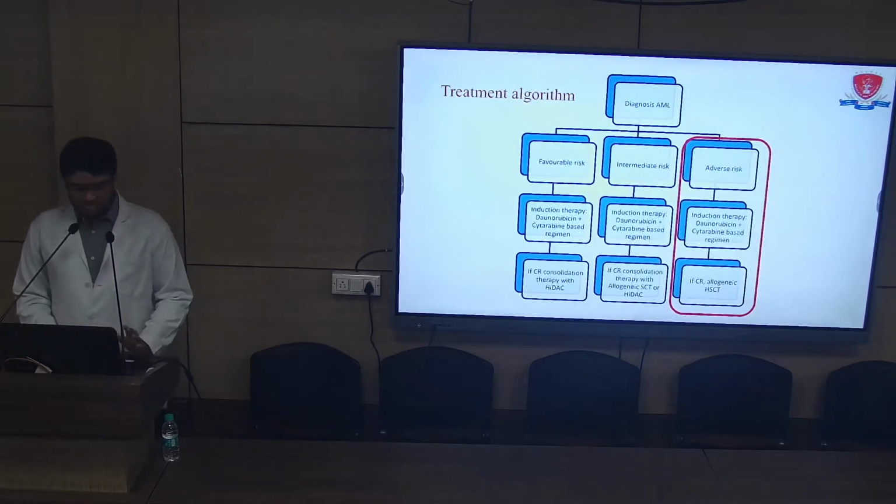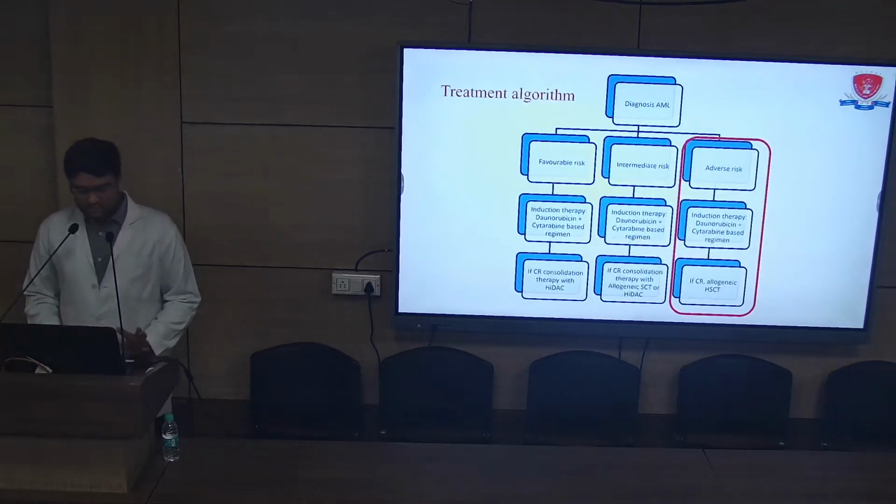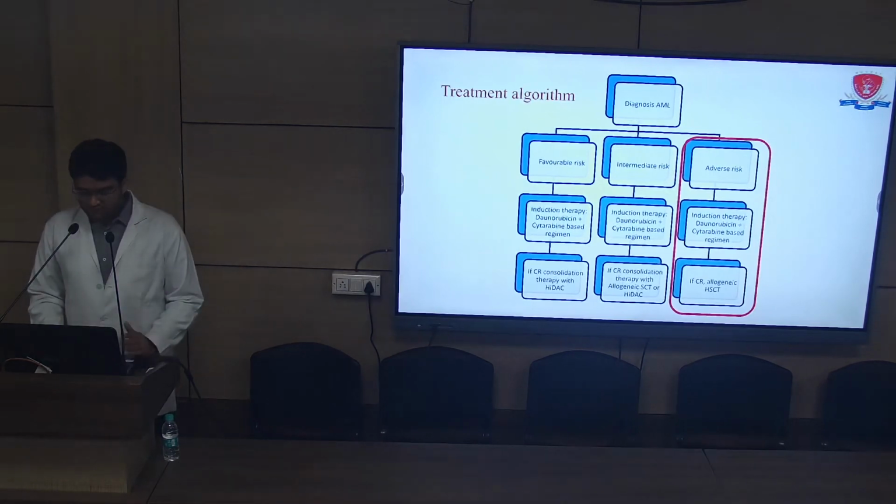So this is the basic treatment algorithm for an AML patient. We divide the patients into favorable risk, intermediate and adverse risk. Our patient falls in the adverse risk, so we start with induction therapy with daunorubicin and cytarabine based therapy, and then we take him for allogenic stem cell transplant once he achieves complete remission.